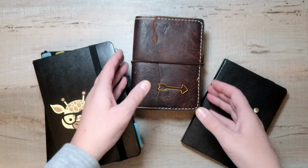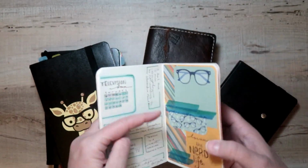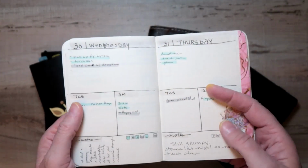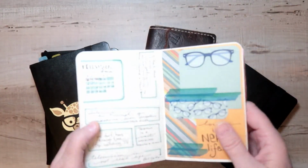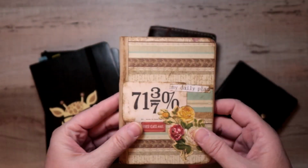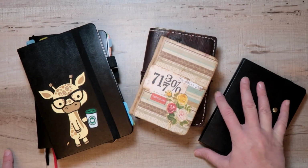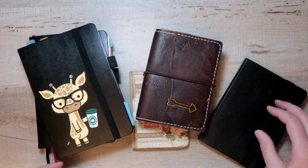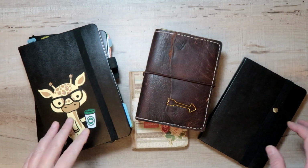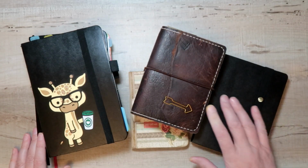But I guess as you look through the pages, you can see that my layout doesn't really change. I have that down pat. I know exactly what I like on a page and how it works for me and for productivity. It's just, what is the journal itself going to be? By the way, one of my favorite pages ever. Loving the nerd life. So anyway, how was your 2018? Did you stay in the same planning system the entire year, or did you switch between a journal and a traveler's notebook, or a printed planner, or some other thing? Let's chat in the comments below and see what we all did for 2018.